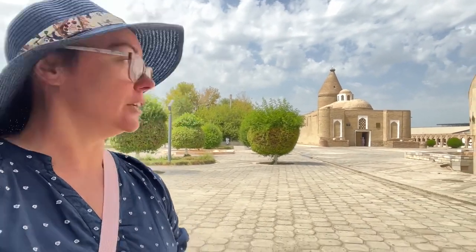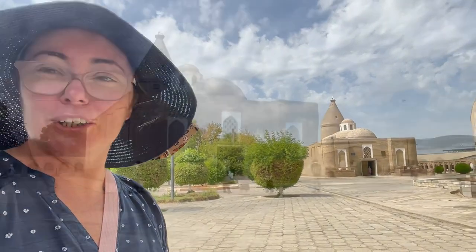So I've made my way to Chashmai Ayub Mausoleum. I hope I said that right. And it does honour the Prophet Job. I think that's what Google told me. So yeah, it's actually pretty cool.